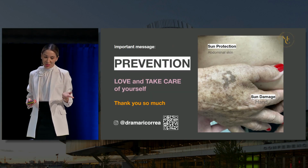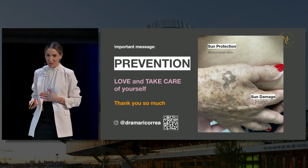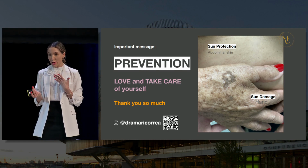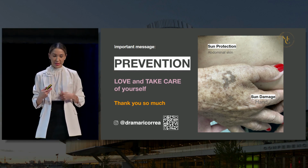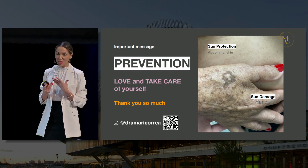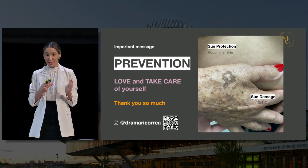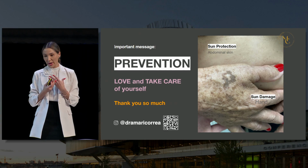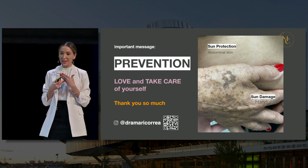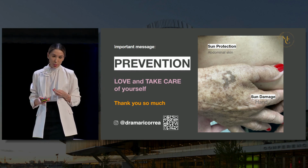And on prevention, look at this patient of mine. She told me, Dr. Mari, look at my abdominal skin, and now look at the sun damage on my hands. So it's very different, the aging of her abdomen and her hands. You can see the wrinkles on her hands, the sun damage. Many patients say, oh, it's totally different, the skin quality of my face, my hands, my neck, or my abdomen. So prevention is totally different and so important.